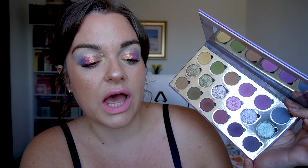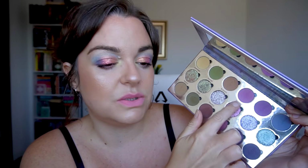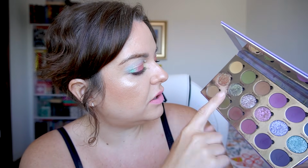So the first look, I ended up going into the pinks and the purples, and these mattes were quite difficult. And I also used this blue. These shimmers are beautiful. The second look, I ended up doing more of a green look, and there were no issues. And I used the brown, and I really, really enjoyed that. I posted that last week. So this was pretty recent of me testing this out if you haven't seen those videos.